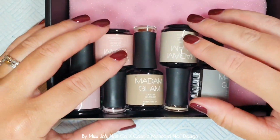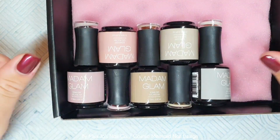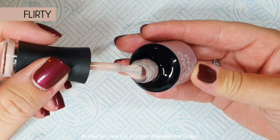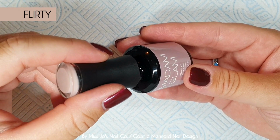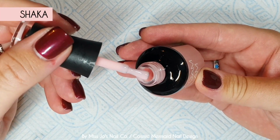And this is the second May release that they sent me, which are some nudes. I've already used 2 of them on clients. These are perfect for Frenches because they are sheer. I think they're the same opacity-wise as the ones we just swatched.